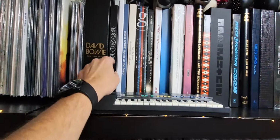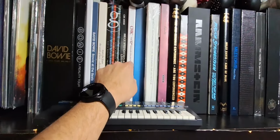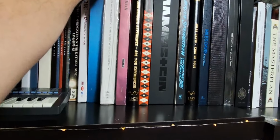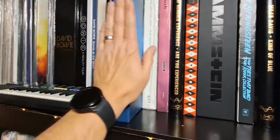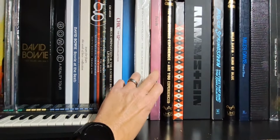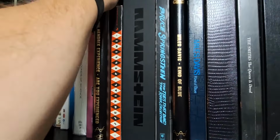Let's see, Bowie, Tisha Fears, Garth Brooks, Springsteen, Chic. What the hell is this one? I can't remember what this one is. Oh, it's U2. Beastie Boys Anthology. Lush. Jimi Hendrix. I have two of these from Analog Productions.